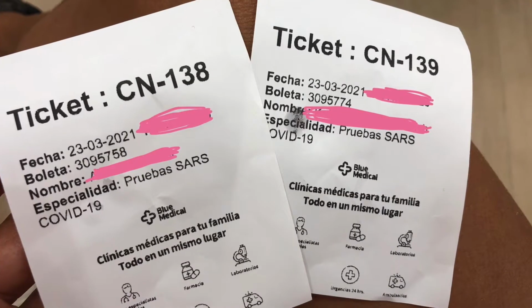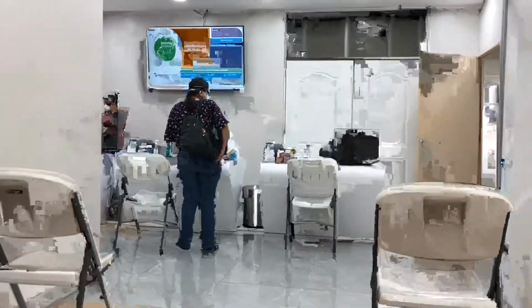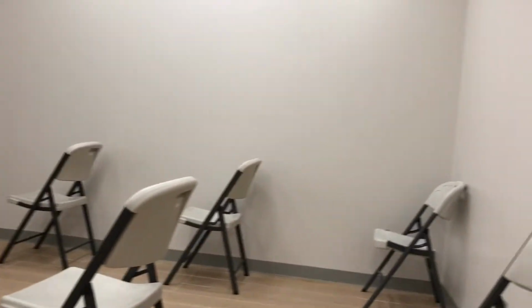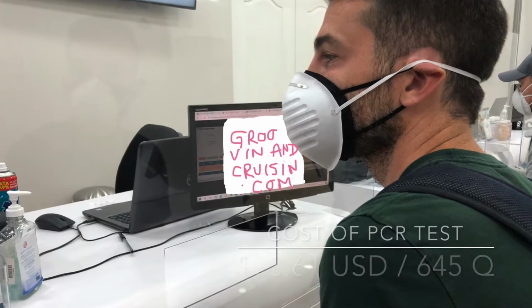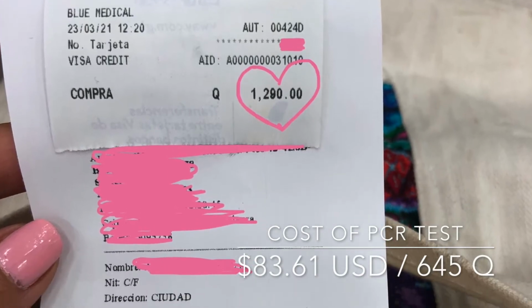So then you go in, you take a number, you sit down in the waiting room. The waiting room is also distanced, and it's pretty well ventilated, so don't feel scared to be in there. And then when your number's called, you go up to these little booths/desks that they've set up, and they're shielded in, so you're not in direct contact with the person you're giving your payment to.